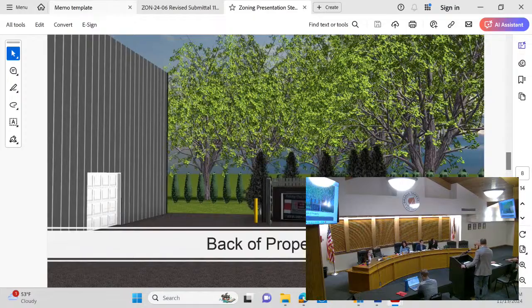We're going to be hugging the ground, and as somebody already mentioned, the ground does slope to the south, so we're going to be putting it as low as we can to mitigate that.